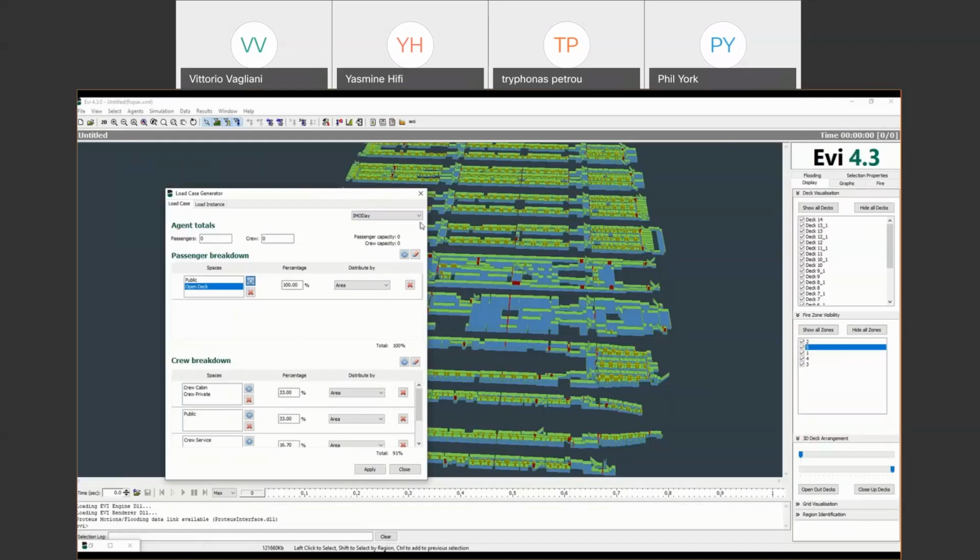So now we just select night. And as you can see, the breakdown has now been updated. For the night case, we already know that all passengers are in the cabins. Most of the crew are also in the cabins, and the remaining are distributed in the crew service spaces and the muster station to go in counterflow. So if we were to add the number of passengers and crew to this model, we just do that.